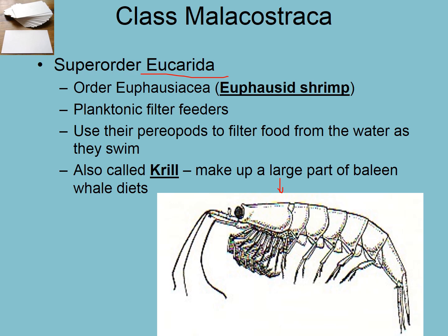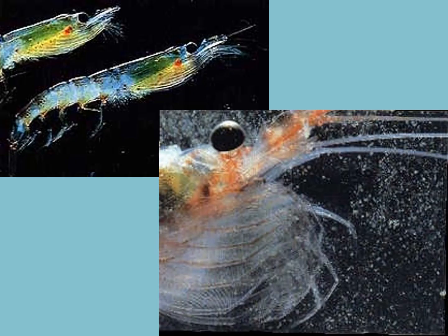So they're planktonic filter feeders, and the interesting thing is not just the maxillipeds, but all of the pereopods are modified to filter out the plankton from the water as they swim along. Massive blooms in the Antarctic are the main diet of a lot of the baleen whales. Again, there are some videos that I will put links to, but you can see these feather-like appendages of the pereopods filtering out all this little particulate matter in the water column. They use these as strainers and eat some very, very small stuff. They're grazers, but then allow the bigger stuff to eat the krill, which allows that energy transfer up the food chain. So very, very important.